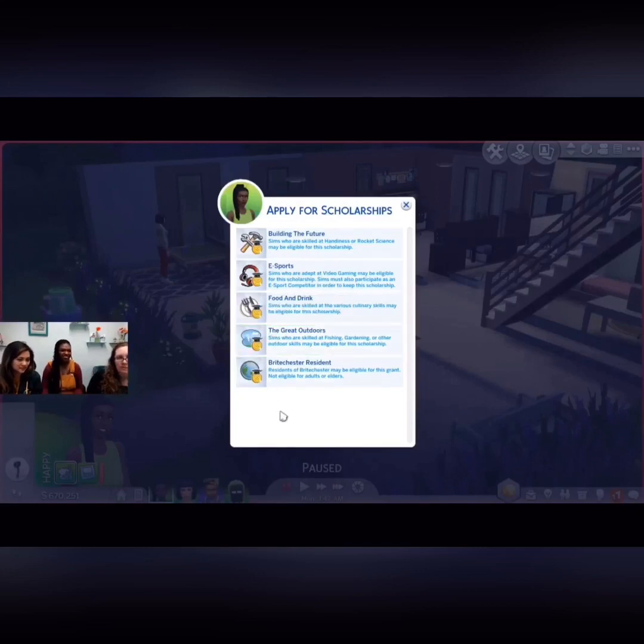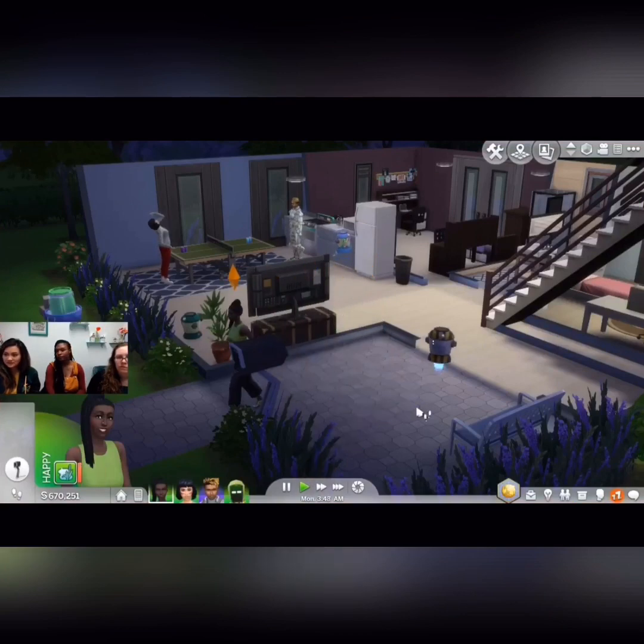There are a lot of scholarships available. Depending on where you live, Brightchester residents, you can get a scholarship. Outdoors, food and drink, so skilled she probably has skills in cooking, as my guess. Esports, video games, and building the future. There's a question about knowing when the events are going on.